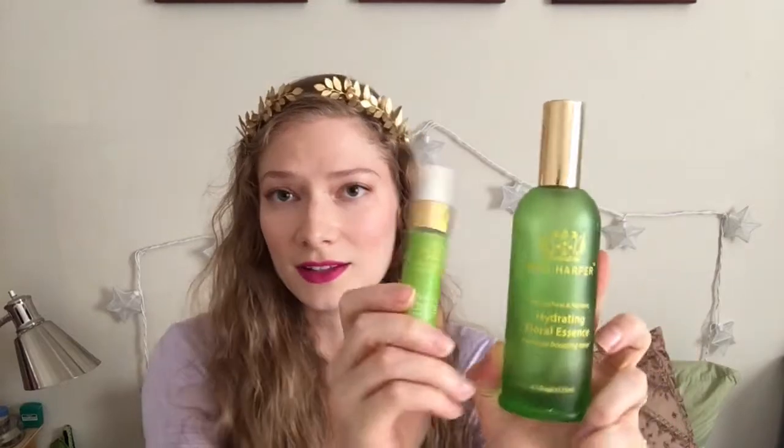This is just a sample size or a travel size of the Tata Harper Hydrating Floral Essence that I already talked about, but I had this in here to finish this one up as well. Use this one traveling, and I might keep this just in case I ever get a bigger one and I want to put some of it in here for travel. That would be really convenient. So I might hold on to this little spray bottle.